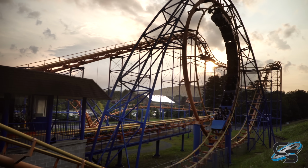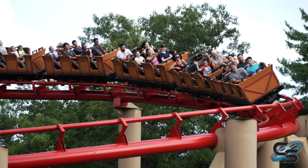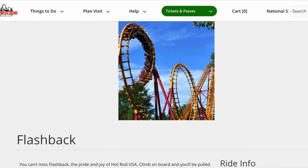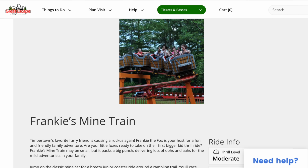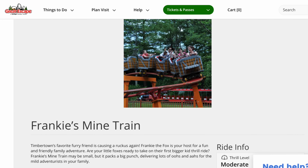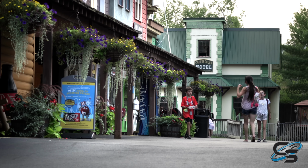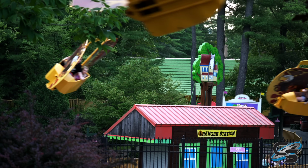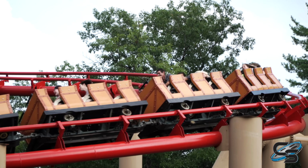They only have 6 roller coasters, and of those 6, 4 of them are relocations. The only 2 that aren't are a Vekoma Boomerang and a small kiddie coaster called Frankie's Mine Train. And that mine train was the last roller coaster that Great Escape added, and that was in 2005. So this park is long overdue. But let's kind of talk about some of the specific attractions that you'll find here. And I'll start with the 4 relocated roller coasters.